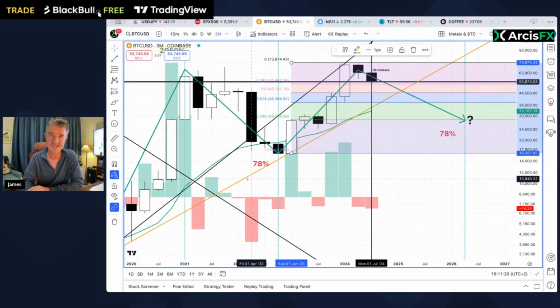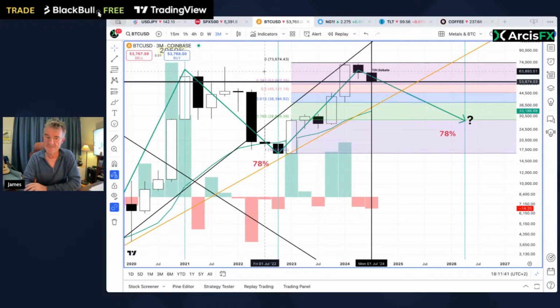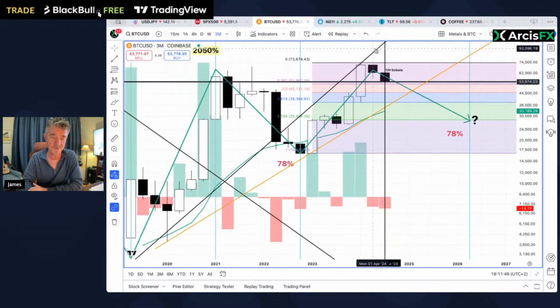The 78.6% Fibonacci retracement number is my favorite number. And we've done that twice on Bitcoin before. Doesn't mean it's going to happen for the third time, but it probably does mean that we might have a go at that, but it doesn't mean it's going to happen from here. We may have to get to that 510% extension, which would take us to around about $100,000.